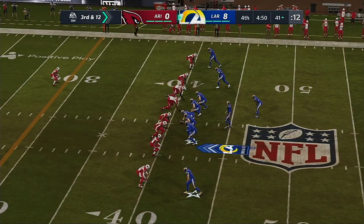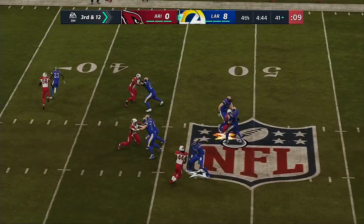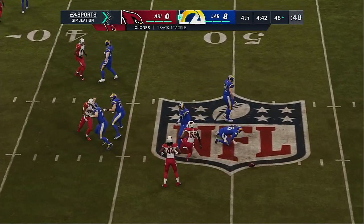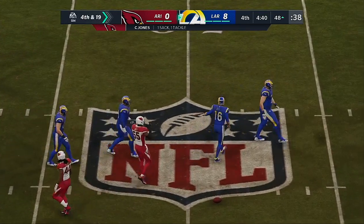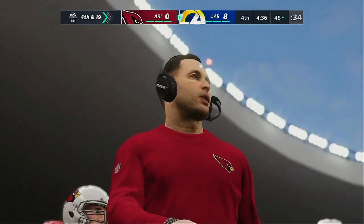Last two plays, each lose a yard. They'll try to move forward here on third and 12. Out of the gun, Goff. The Cards get to him here. He's brought down for a sack. In that time for the sack, say hello to Chandler Jones.